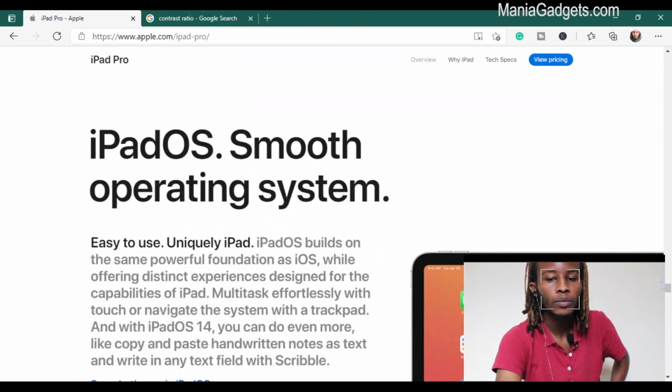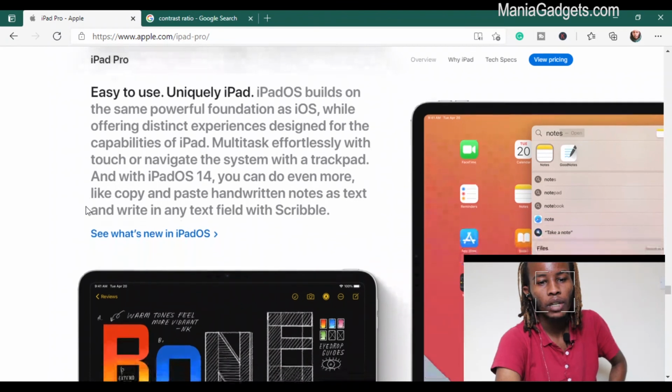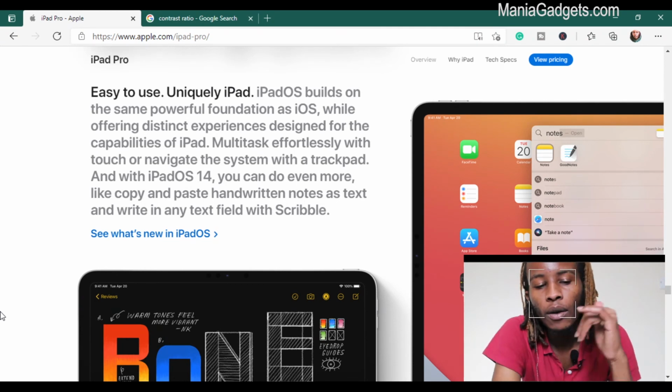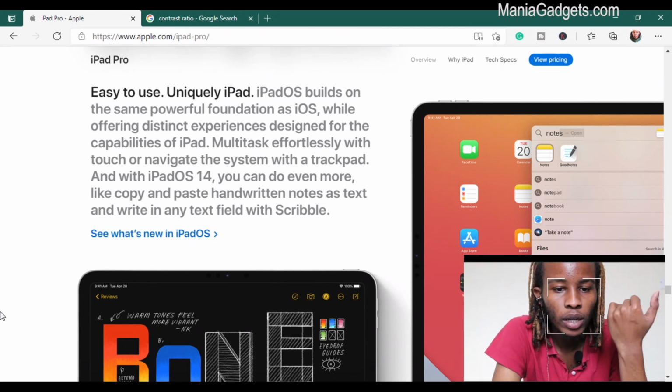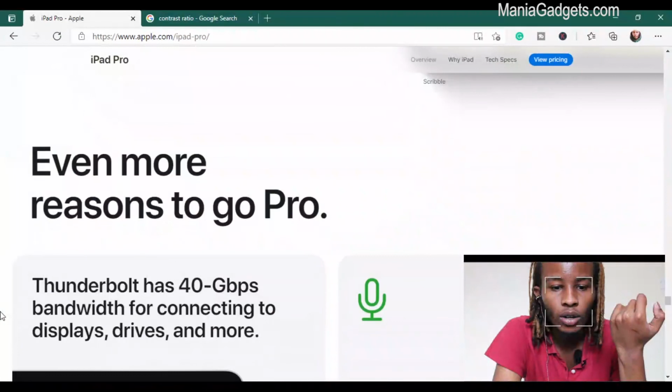Awesome. The iPadOS, same foundation as iOS, while offering distinct experiences designed for the capabilities of iPad. Multitask effortlessly with your touch or navigate the system with the trackpad. And with iPadOS 14, you can do even more, like copy and paste handwritten notes as text and write in any text field with Scribble. So you can copy, paste handwritten notes as text and write in any text field with Scribble. Awesome, awesome.